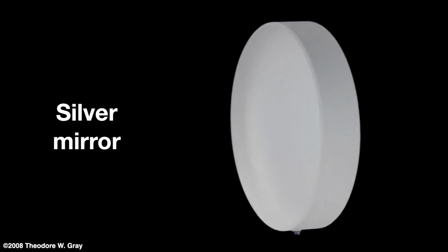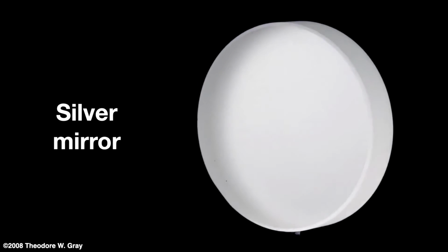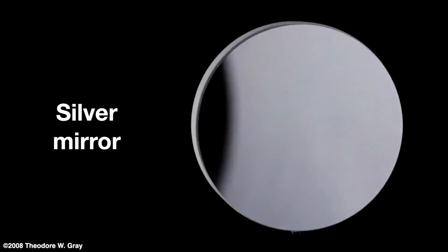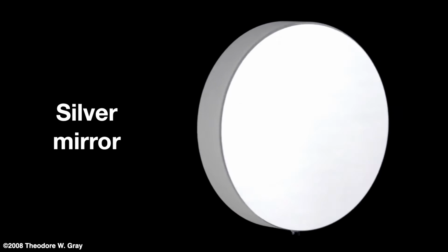Silver has the highest reflectivity of any element. It's where silver really shines, if you'll pardon the pun. Unfortunately, it also tarnishes with time and must be renewed. So most mirrors that have a silver coating are actually aluminum mirrors, which are also highly reflective.